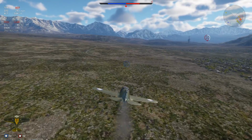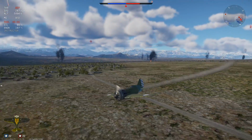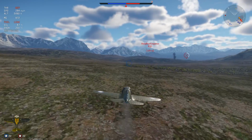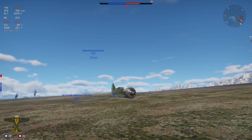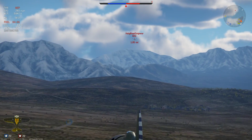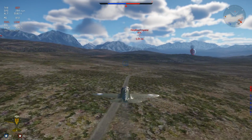I guess you could call this match a ticking time bomb, because that's what my engine is right now. We've still got enough ammo, and even if need be, I'll kamikaze him. I don't care at this point. What's he gonna do? Is he just gonna fly straight? Good. Nope, he's turning for that airfield.